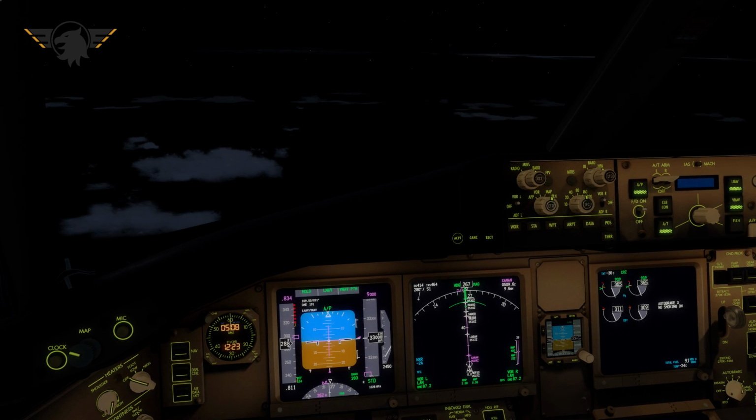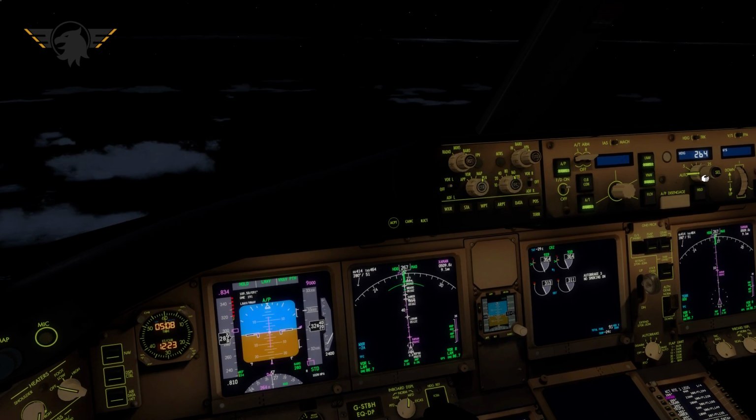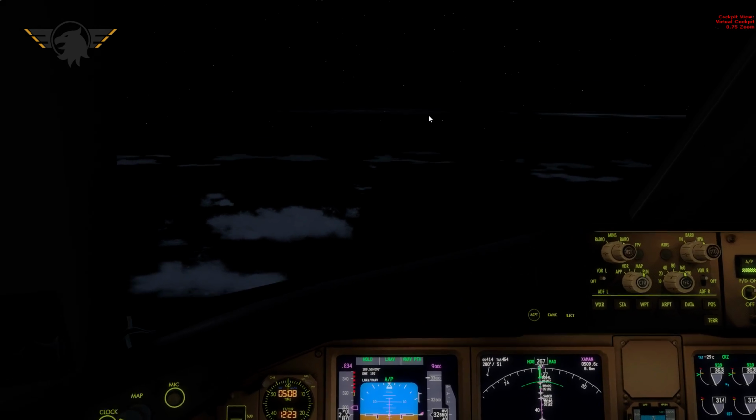We're at the front of the queue, so there should be no holding. There's no ATC, as I said, so that won't pose a problem. Hopefully we'll get some nice night lighting. This is why I did this flight at this time, because I really want to find some nice night lighting.